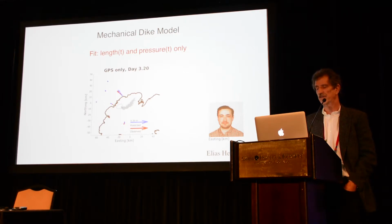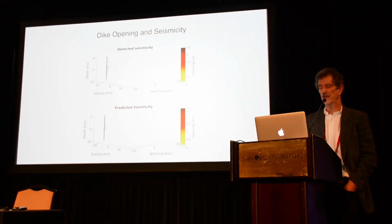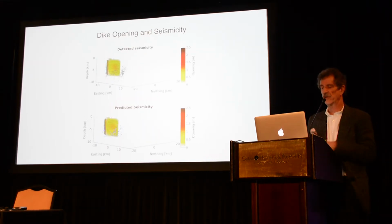I'm showing here just a fit to the continuous GPS time series. This is the work of PhD student Elias Heimsen, where he's modeling just the length and the pressure as a function of time to fit the GPS data, and you can see it does a pretty good job of matching the displacements as they change. Now the next figure, I'm going to show an inversion for the dike opening and length, where he's used the seismicity to control where the dike is, and then used the GPS data to control the opening in the dike.